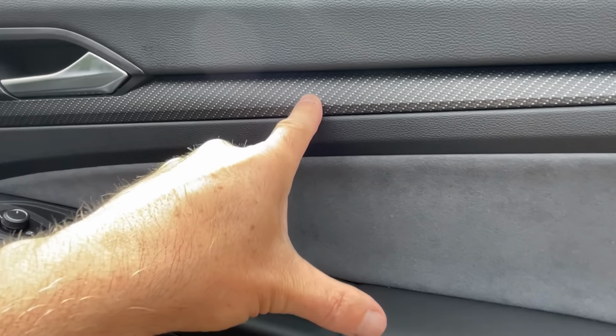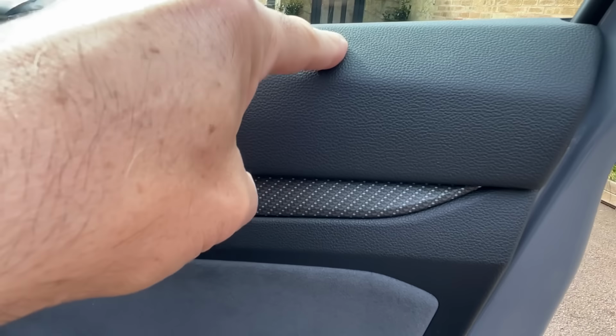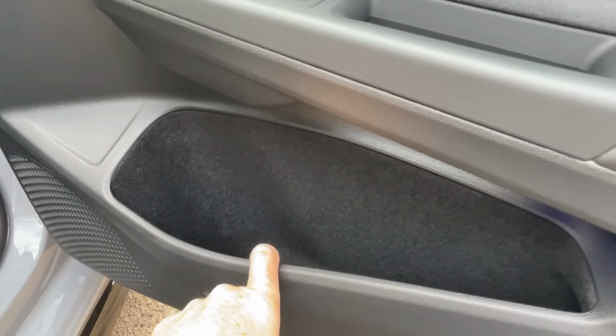We've got some fake carbon, which doesn't look too offensive. Nice padding there. Bit hard there, but that's okay. Plastic quality is good. This is good. Slot lined door bins as well.